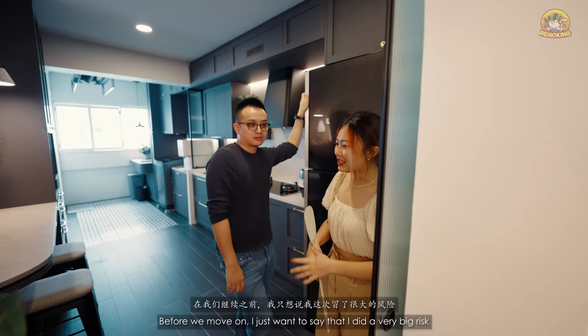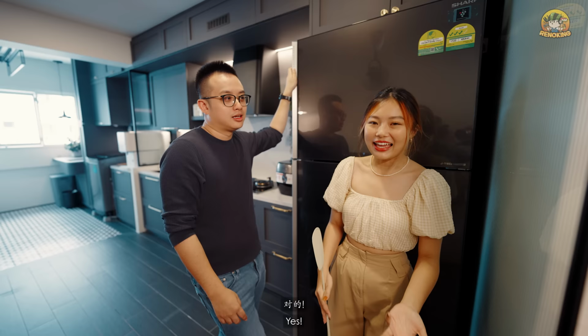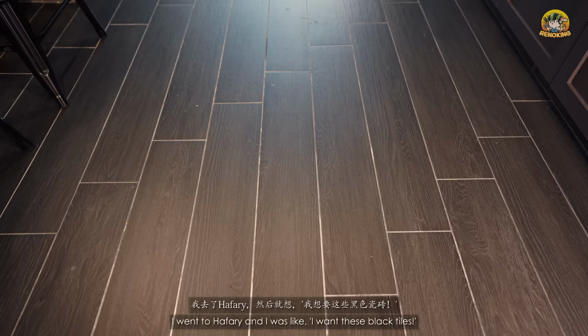Before we move on, I just want to say that I took a very big risk to not consult my mother at all when it comes to my kitchen theme. Especially when you don't even cook, right? Yes! I went to Hafary and I was like, I want these black tiles. And then because of the tiles, she won't darken everything. And I think this is my favorite part of the house.